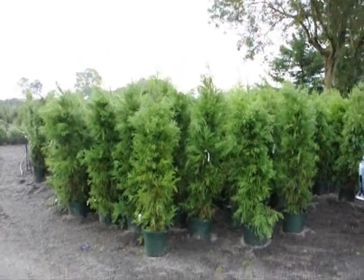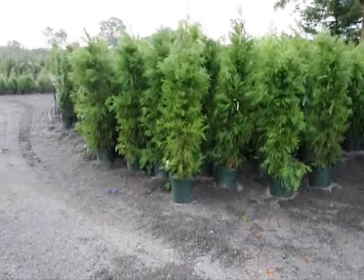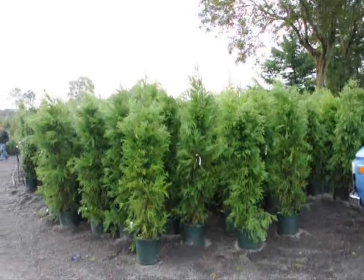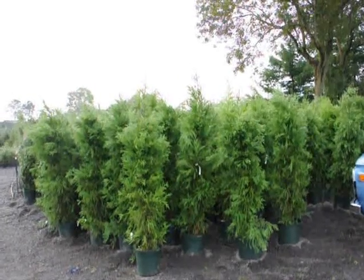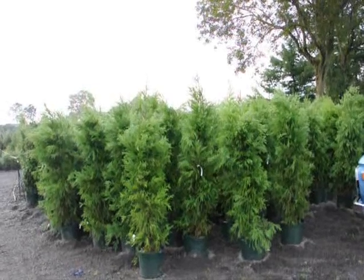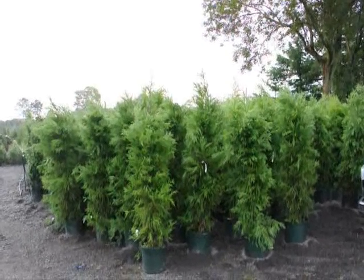These are Cryptomerias that we have on sale. These are about 6 foot tall, 5 to 6 foot tall, and they're in a number 7 pot. These Cryptomerias are $50 each for the fall of 2009 while supplies last. We can deliver and plant them for $75 any place on the East Coast, except we won't go where it's zone 5, 5.5. This is a zone 6 plant.